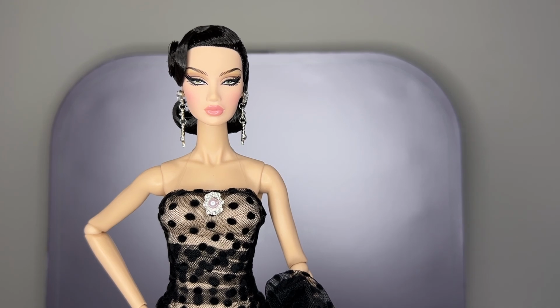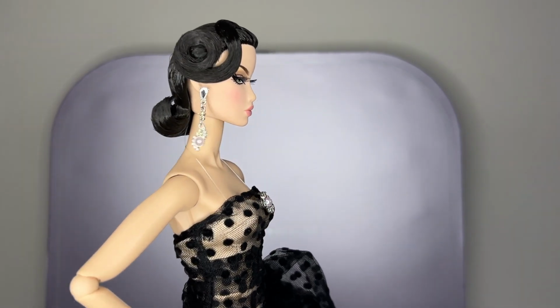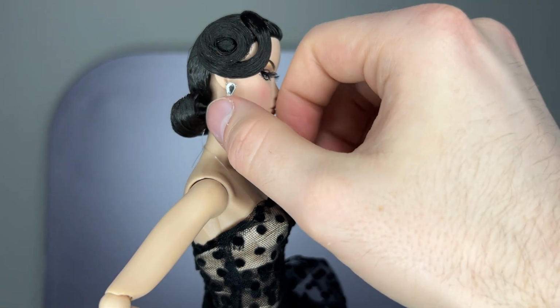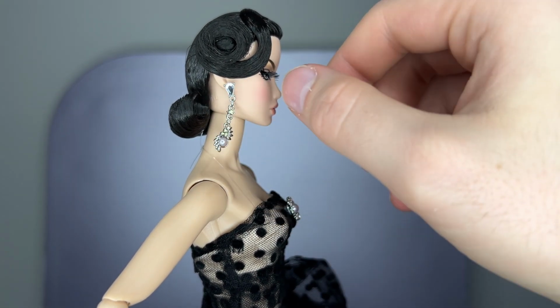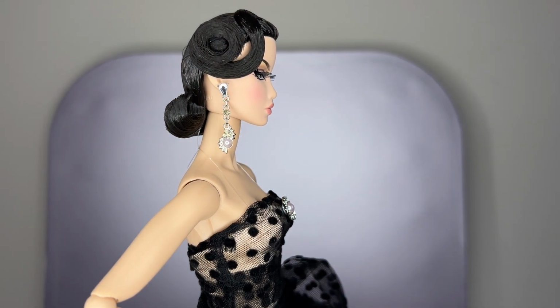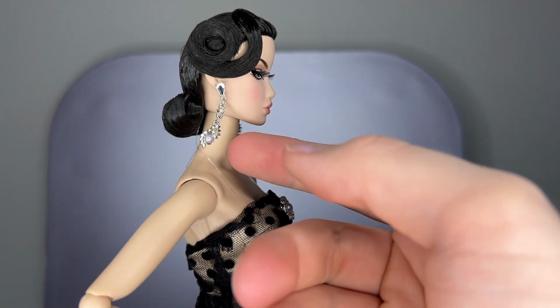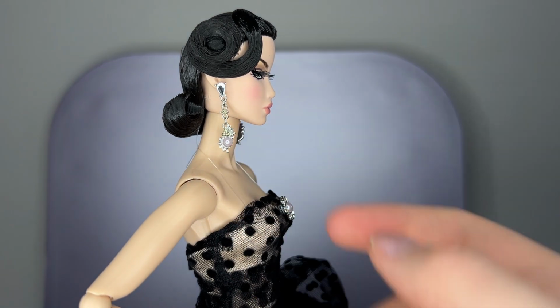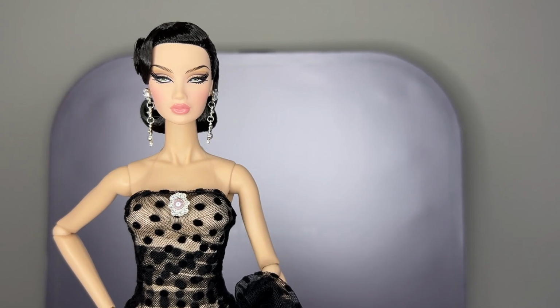So let's start getting into her accessories. First off, these earrings, which I'll be honest, I think are my favorite Integrity Toys earrings that I have owned so far. They're so pretty. They have this little gem at the top, which is kind of like a bluey white color in person, with this chain, and it drops down into one of these little purple pearls, which we'll see a lot with this doll. And I just love the dangling earring.